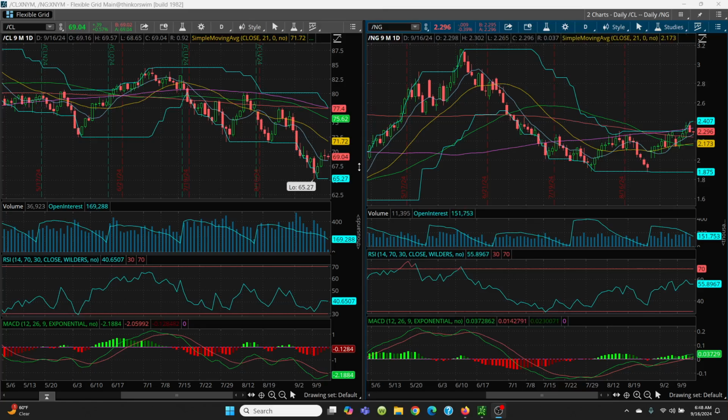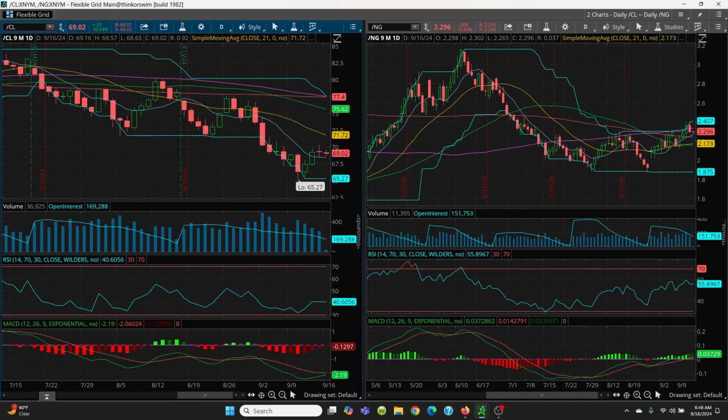Okay, so let's take a look here at crude oil. Now we can see here, Friday we had what they call an indecision candle. It ran right on up, made a little bit higher high, got as high as 70.32. Your resistance level here was basically 70.82, and then we went just a little bit above that, 70.13 level, and then she pulled back. But one thing, it is holding this 8-day, and that's going to be very, very key.